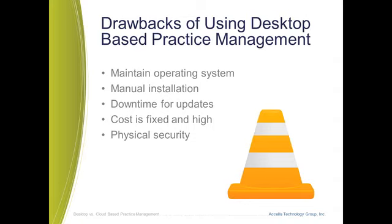But the manual installation of server-based products will cause that downtime for your office at times. While you're getting on the latest and greatest version, your firm may be out of the program momentarily. It also means technical support may need to be reached in emergency situations and in contact at a moment's notice.